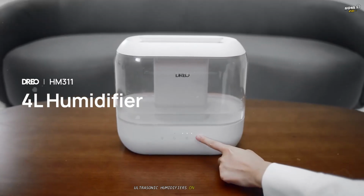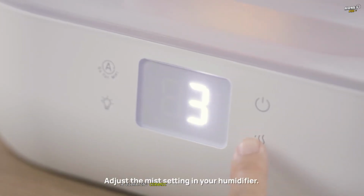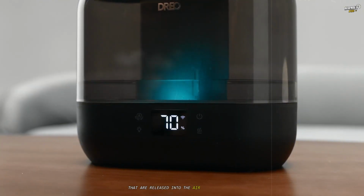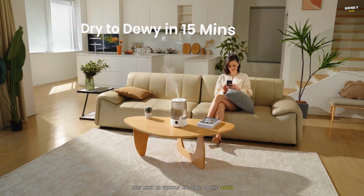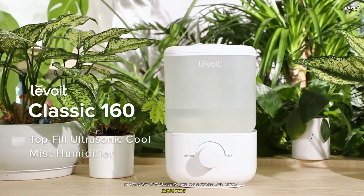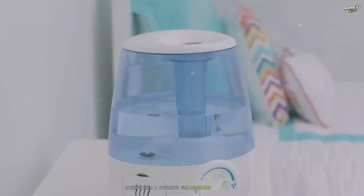Ultrasonic humidifiers, on the other hand, harness modern technology. A vibrating ceramic plate oscillates at ultrasonic frequencies, breaking water into microscopic droplets that are released into the air as a fine mist. This mist is visible and cool to the touch, instantly increasing humidity levels. Ultrasonic humidifiers are celebrated for their innovative design and ability to operate quietly, making them a favorite for bedrooms and offices.